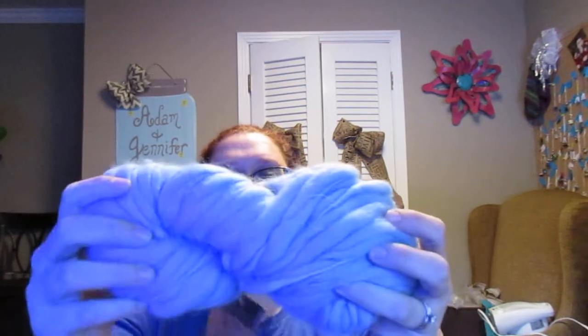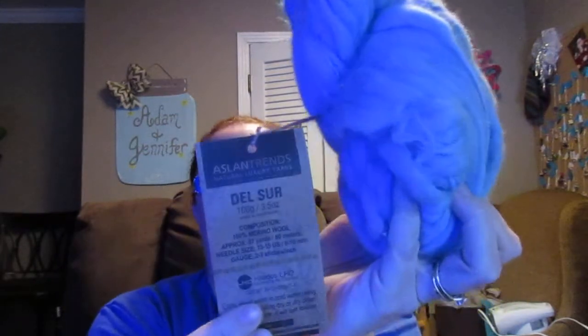And here's another one that's like that. Del Sur is what this is called. Let's see, Ashland Trends, Del Sur, 100 grams. DSR 0014. It's pretty, but it's not my thing.